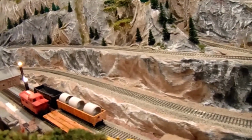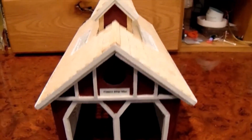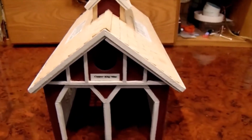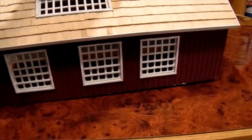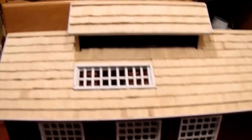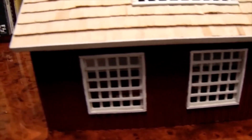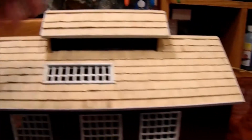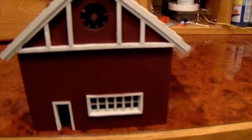So here it is. It's just a simple little structure. That's the front of it. Here's the side. It's just got some big old windows on it and a skylight window. The roof is just made out of small stirring sticks to represent shake shingle there. This is the back of it. Don't have a door in the back because no one sees back there anyway.